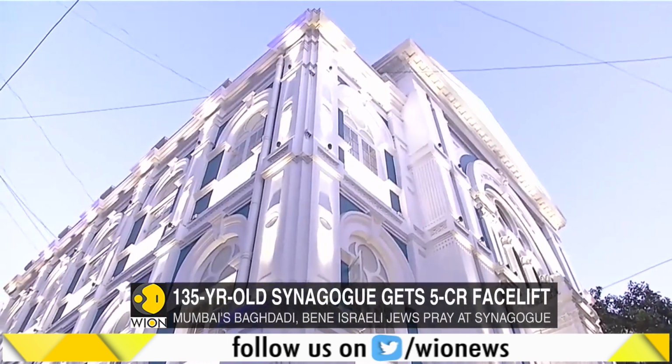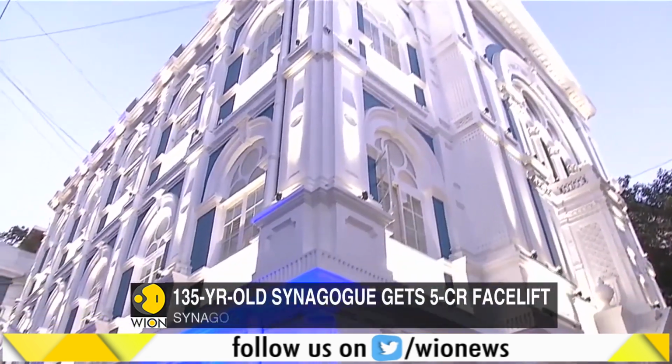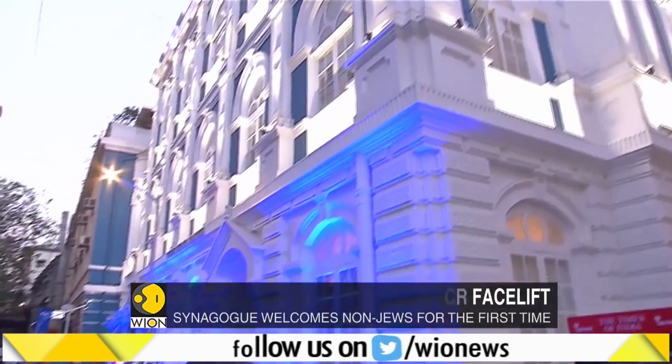Over a century old, located in Kala Ghoda area, the Knesset Eliyahu synagogue has been thrown open for the public. Built in the year 1884, the famous Blue Synagogue is yet another gem in the list of heritage structures of Mumbai.